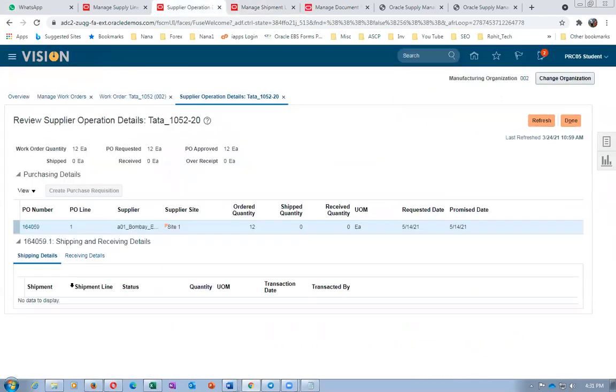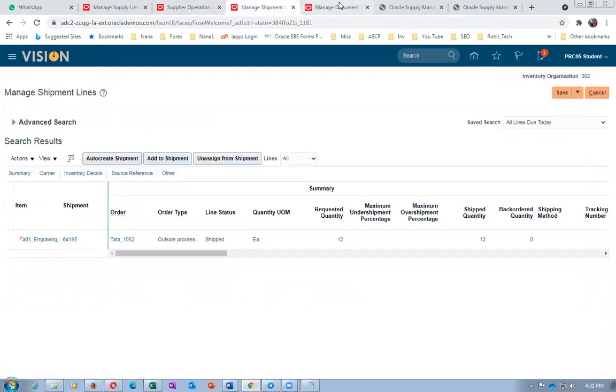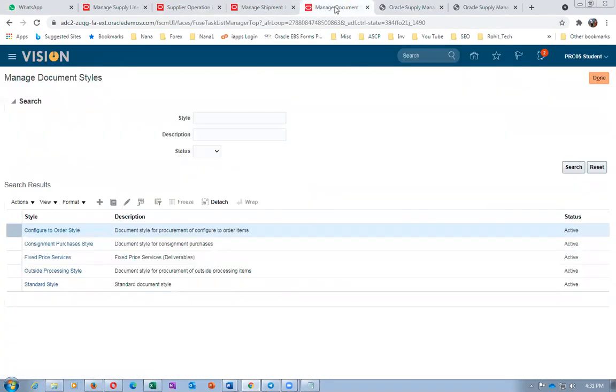So now if you go there and then click on it and then refresh it now. Fine, click on refresh. The shipping document number will be coming. Come on, it has to come. It takes some time now. Maybe the interface has to run now. Yeah, it is running now. It will run in the background. Yeah, it has to run now.